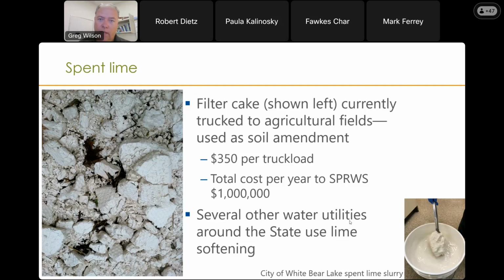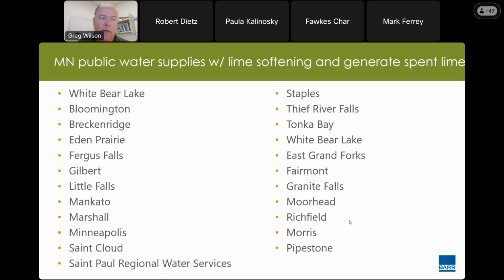And so to give you a sense for how important that might be statewide, here's a list of all the utilities that we were aware of that are currently using lime softening, and so therefore should be generating spent lime. It's a pretty long list. It does include White Bear Lake, who was our partner on this project.